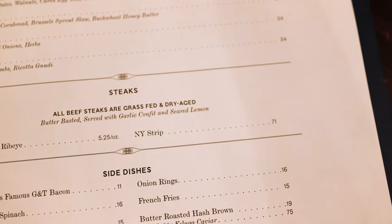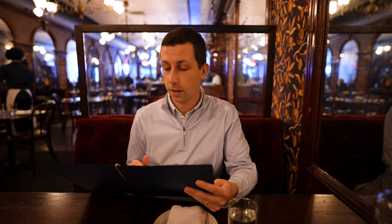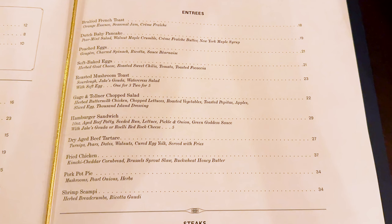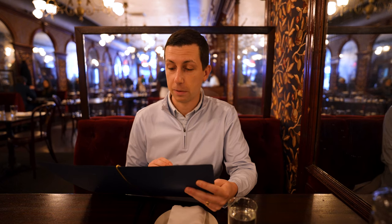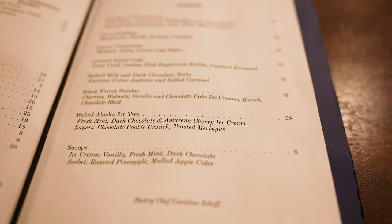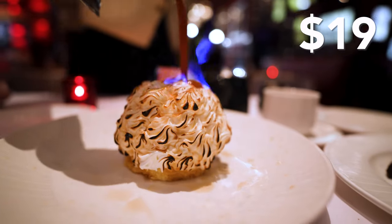So we're gonna be getting the New York strip, which is $71. And we were also deciding between the fried chicken, because they're very known for their Southern cooking here, and the hamburger sandwich, but the waiter actually recommended we get the hamburger instead, so we're gonna go with that. As far as prices go, it is probably the most expensive we've actually been to in the city. For example, the baked Alaska is $28, which is $4 more than Delmonico's and $10 more than it was at Strip House, so hopefully it's worth it.